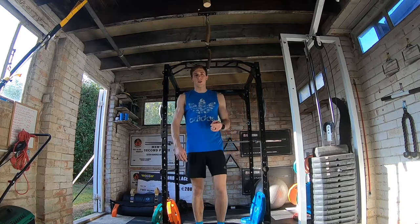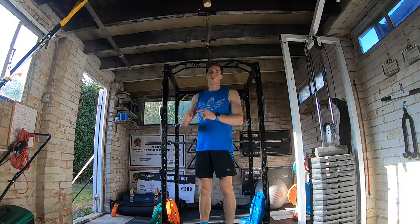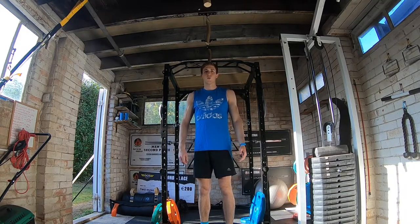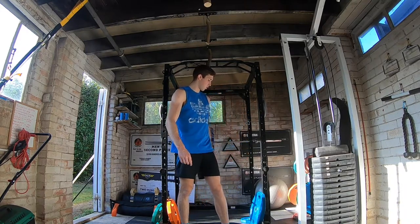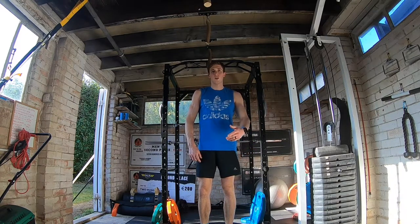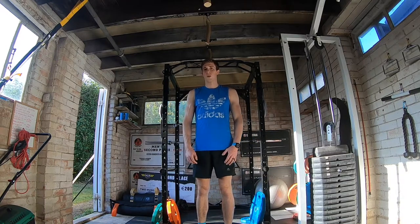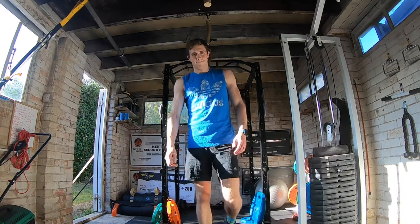Just done my warm up. I've done 5 minutes on the rower machine, some shoulder mobility, and a few pull-ups, as the first exercise I'm going to be doing is weighted pull-ups. I'll do 4 sets of these. I'll go 4, 6, 8, 10 reps on the way up each set, so 2 reps. And obviously decrease the weight, but you'll see now.